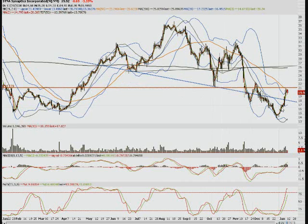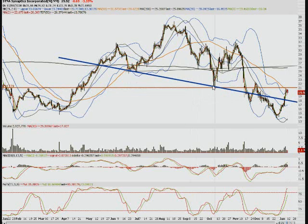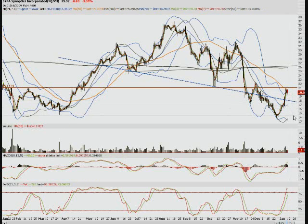I think it's not going to have a problem breaking this downtrend line. I think it's going to break right through there, and I think this thing's going to drop. I wouldn't be surprised to see it right in this area, the $14 to $15 range. Maybe it's not ready yet. It might have a little bit more sideways movement before it goes.